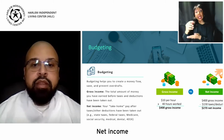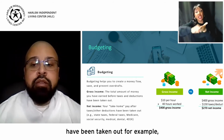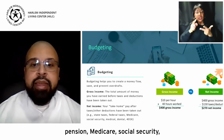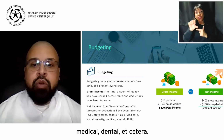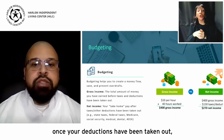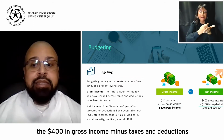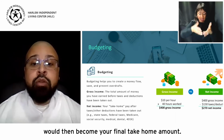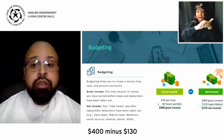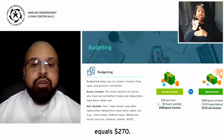Net income is your take home pay after taxes and other deductions have been taken out. For example, state taxes, federal taxes, pension, Medicare, Social Security, medical, dental, etc. An example of this would be that once your deductions have been taken out, the $400 in gross income minus the taxes and deductions would then become your final take home amount. For example, $400 minus $130, taxes and deductions, equals $270.